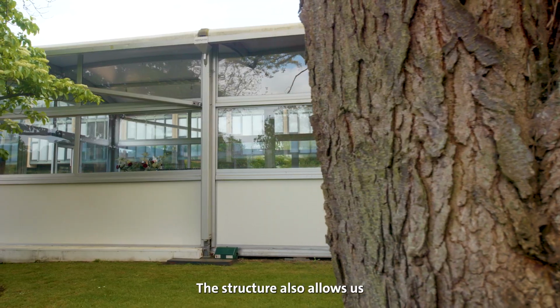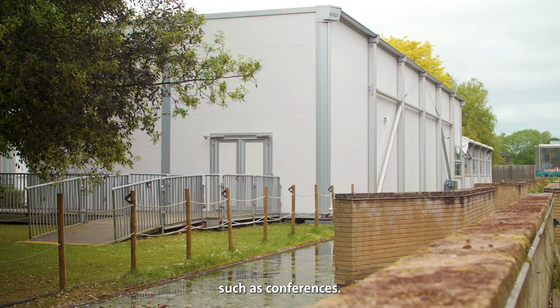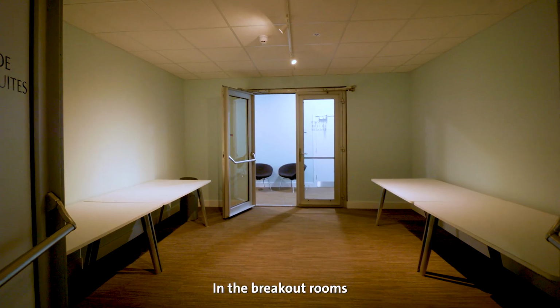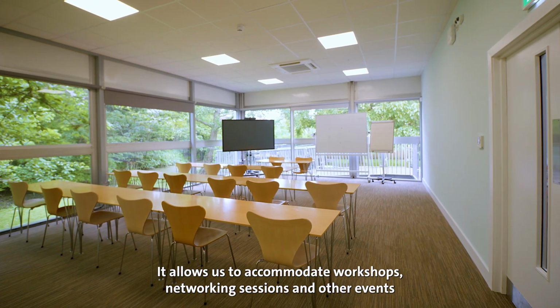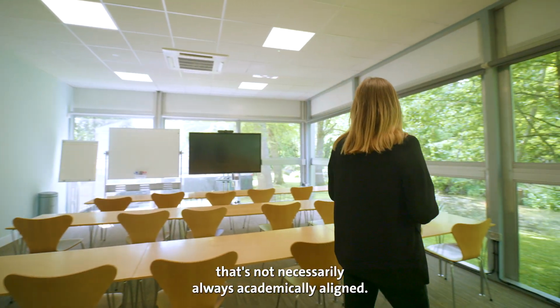The structure also allows us to accommodate a variety of alternate events such as conferences. The breakout rooms allow us to accommodate workshops, networking sessions and other events that are not necessarily always academically aligned.